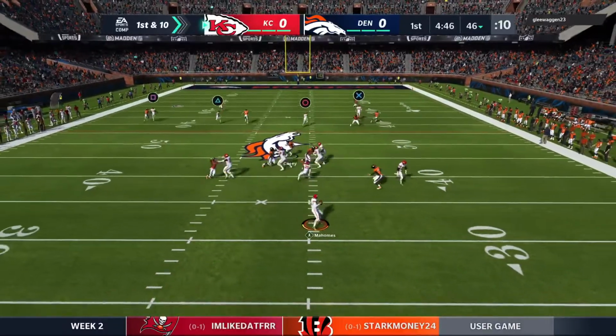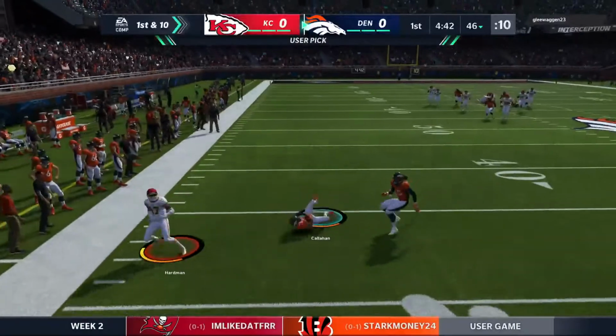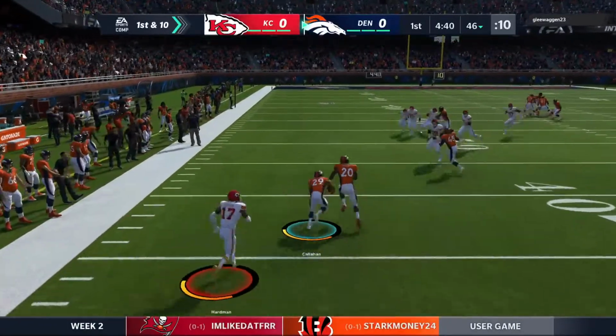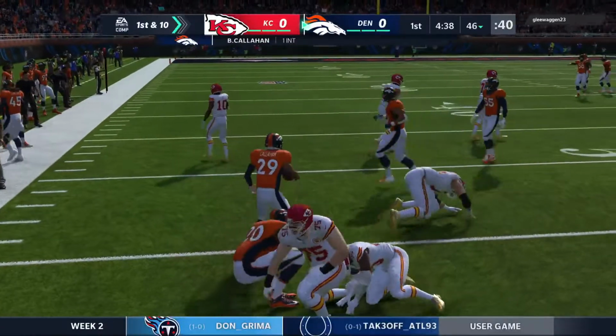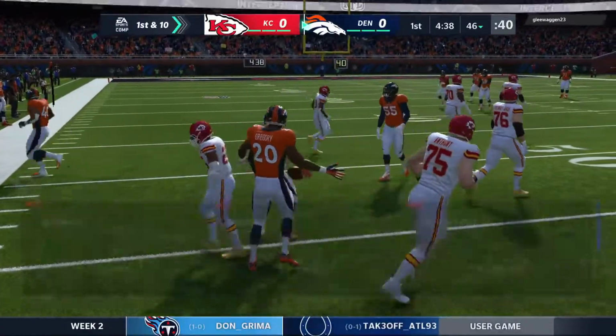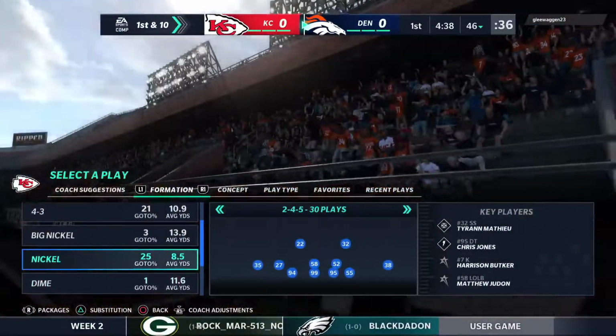Throwing now is Mahomes. And this is going to be intercepted. Picked off by Bryce Callahan. And a return out shy of midfield to the 46-yard line. So a pretty shaky start here for both sides. Yeah, each quarterback's throwing a ball to the other team.